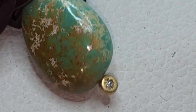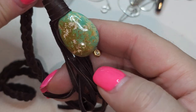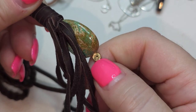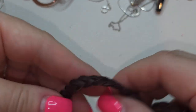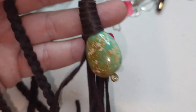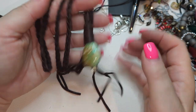Wow. Okay, so we have another diamond. This is unbelievable. We have another diamond right here. It says 14 karat on the back. And we have a leather necklace right here. It's just a braided cord. Very kind of native. It's so cool. Really love it.